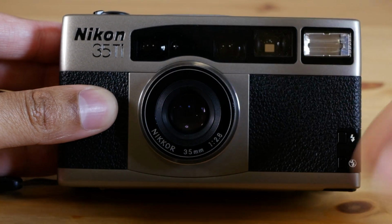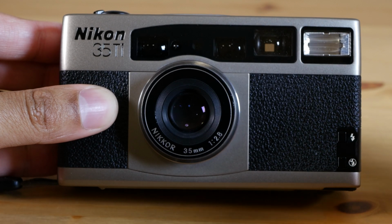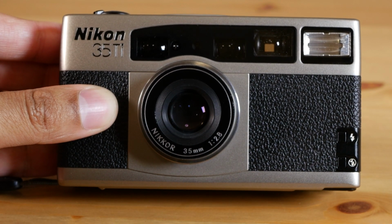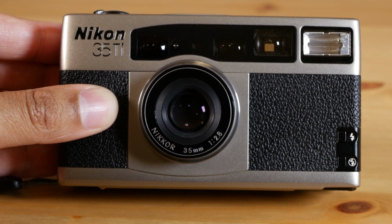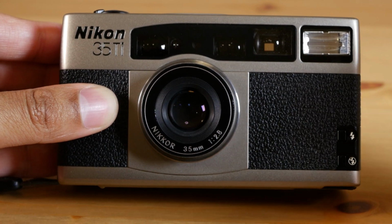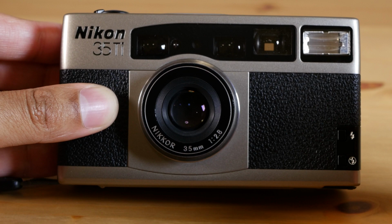I tend to use slow film, and use flash indoors, but suppose I wanted to use, I don't know, something like ISO 800 or 1600 film. I can only really use it indoors and not outdoors. So that's a little bit limiting, but as I said before, most of the cameras of that genre have the same issue.